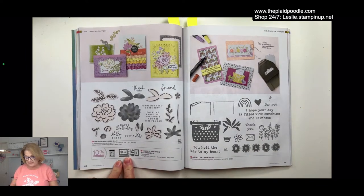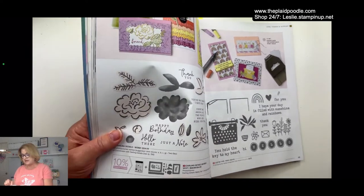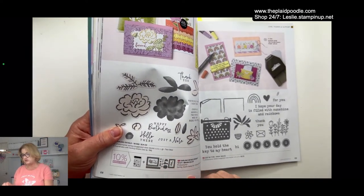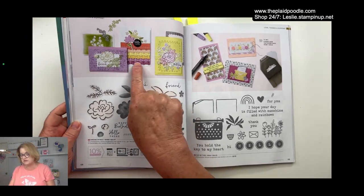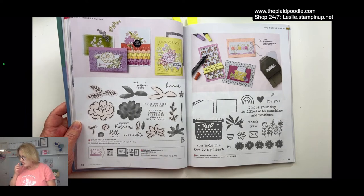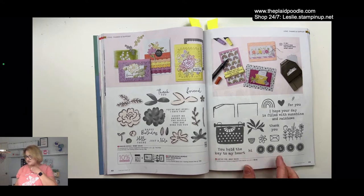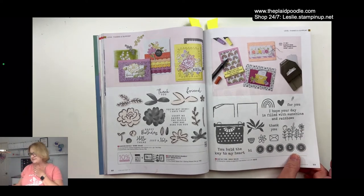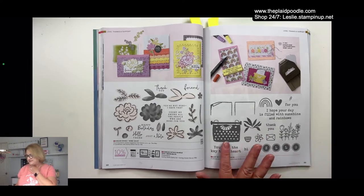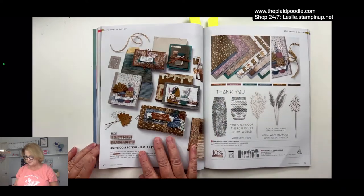This one looks like it has potential for me. I'm loving the big die. That's like a whole card situation. I always like those. Look at this border die. So cute. I'm a typewriter person. I was an administrative assistant for a lot of years. Used a lot of different typewriters before the computer came out. And so I'm always fond of typewriters. So I'll probably get this one too.